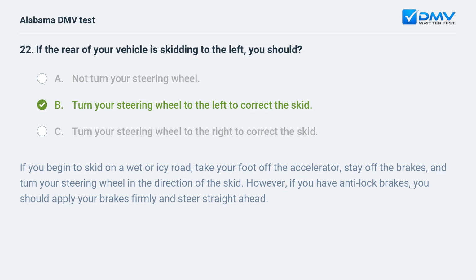If you begin to skid on a wet or icy road, take your foot off the accelerator, stay off the brakes, and turn your steering wheel in the direction of the skid. However, if you have anti-lock brakes, you should apply your brakes firmly and steer straight ahead.